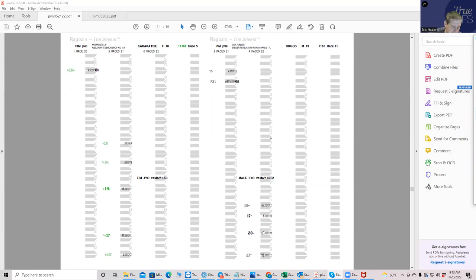So there you go. I think this is a really, really key race. I think you want to play both these horses. I think you really want to beat that favorite.